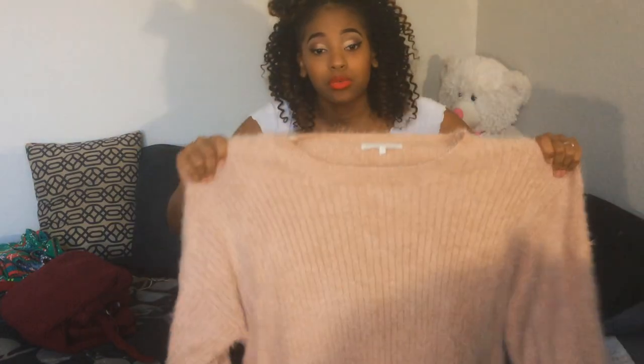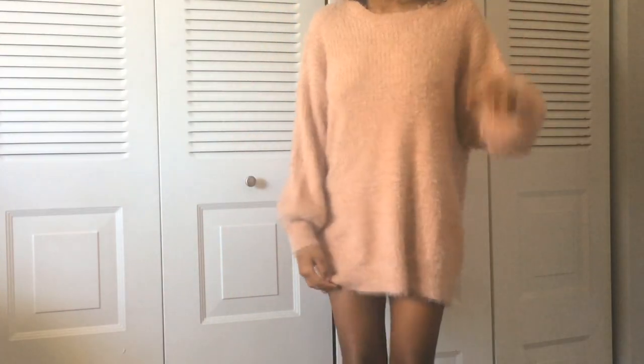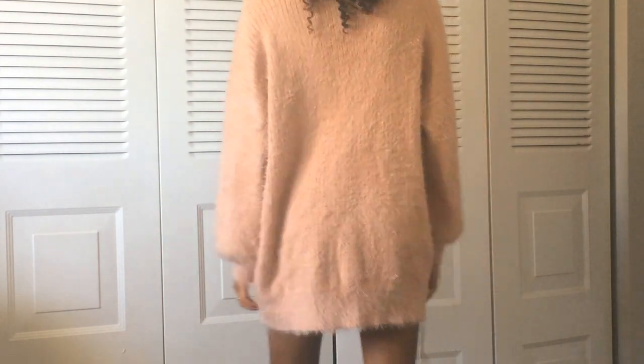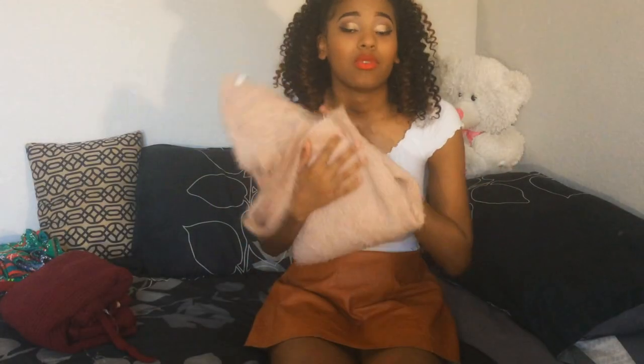The last section. Like this huge, fluffy, pink, nude sweater. It is just so freaking cute. And it's really oversized. I really like it. I love the baggy arms. And I just love the color of it on my skin tone. It's extremely heavy. It's really good quality. And it doesn't shed all over the place.